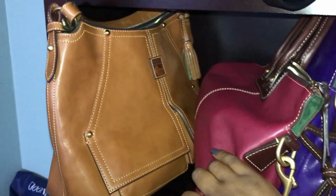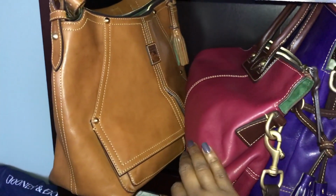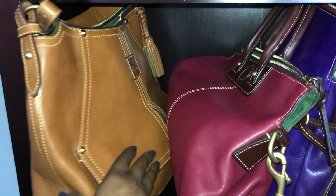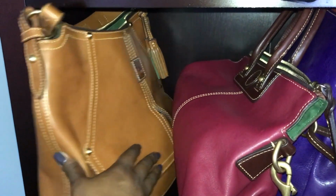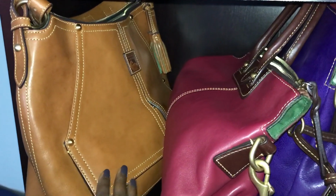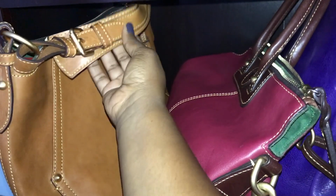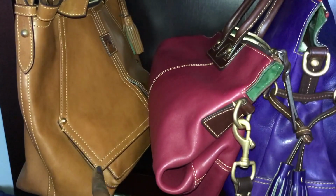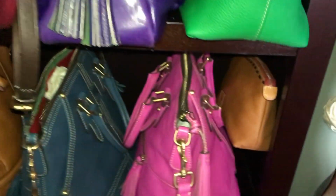And this is my Dooney and Bourke Florentine leather Kingston hobo in the color natural. Another one of my beater bags, and I absolutely love this style. It has a nice little shoulder strap, and I'm sure you guys have seen these straps before. Absolutely enjoyed carrying the Kingston.